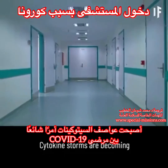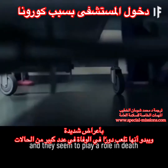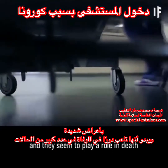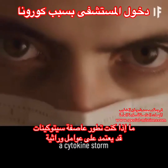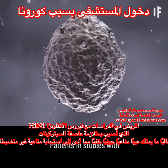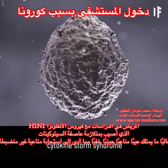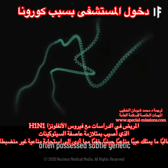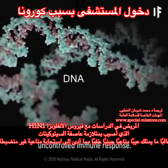Cytokine storms are becoming a common occurrence in COVID-19 patients with severe symptoms, and they seem to play a role in death in a large number of cases. Whether you would develop a cytokine storm may depend on genetic factors. Patients in studies with the H1N1 influenza virus who developed cytokine storm syndrome often possessed subtle genetic immune defects, resulting in the uncontrolled immune response.